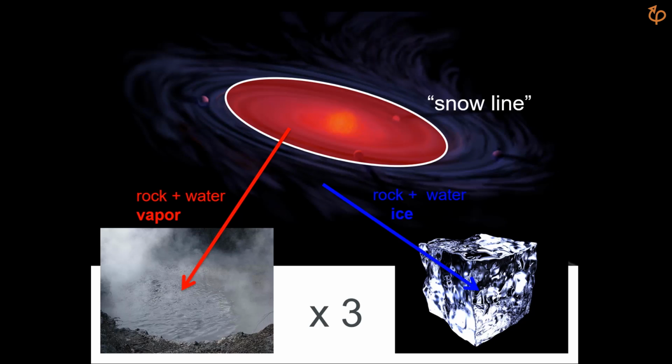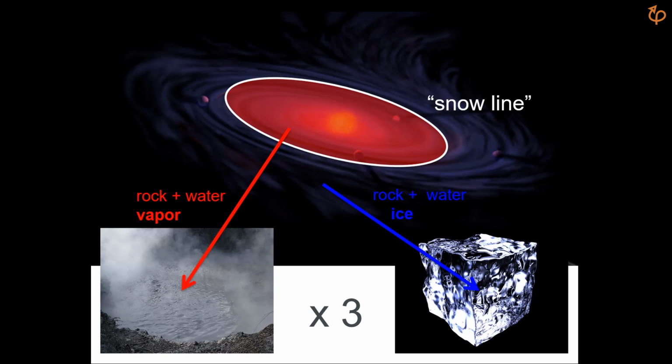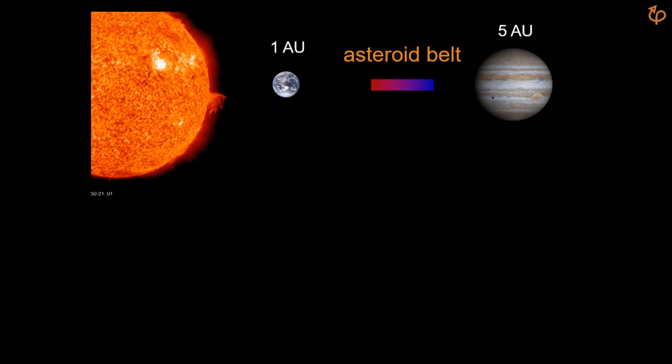And because hydrogen and oxygen, the components of water, are very abundant elements in the universe, when you have both rock and water ice, you have a much larger reservoir of solid material than when you just have rock on its own. And that ratio is something like a factor of 3. And in Safronov's theory, that increase in material when you go beyond the snow line turns out to have a very important implication, which we'll come to, for the structure of the planetary system that comes out at the end. Now, where was this snow line in the solar nebula?